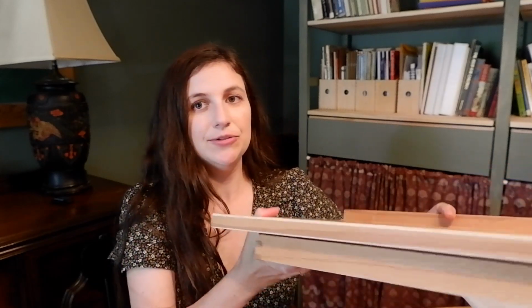And then I did get, I don't know if he's gonna use this, but I may use this, a tabletop easel.